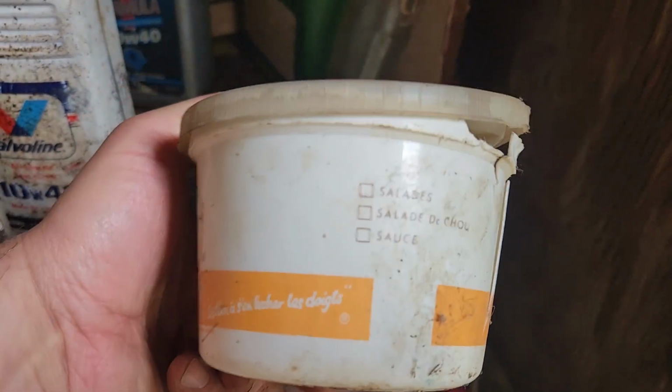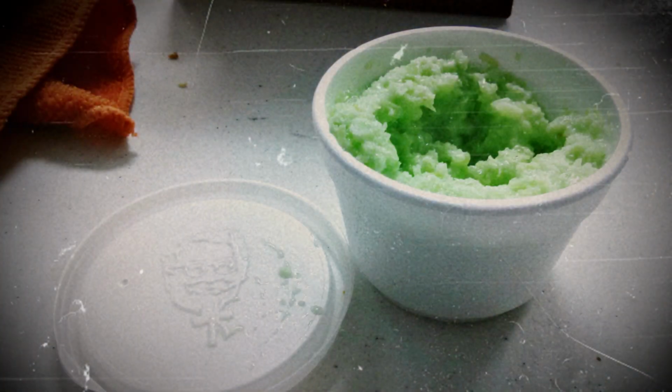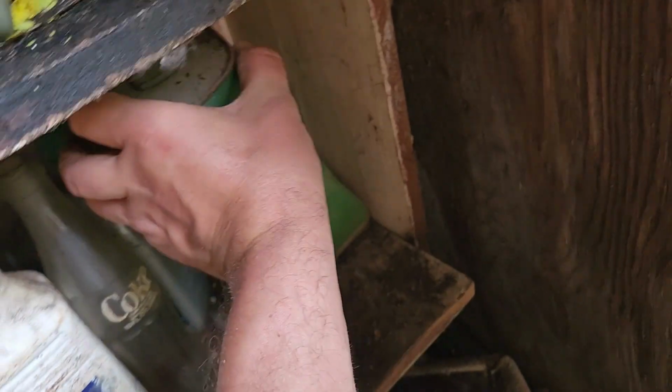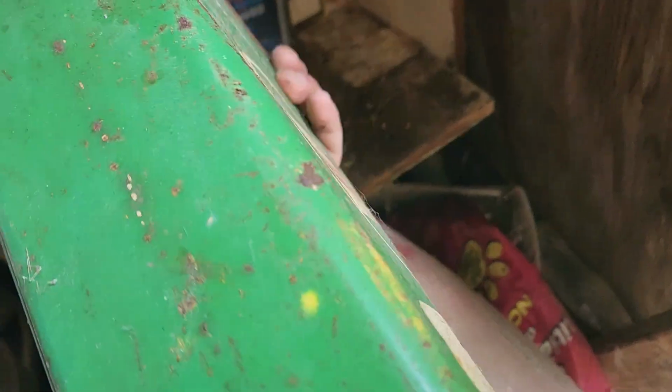Kentucky Fried Chicken, old school container. That horrible green coleslaw. I can't believe they get away with calling it coleslaw. So there's one worth grabbing. It's nice and clean, a little dent. Okay, that's it for this one for now.